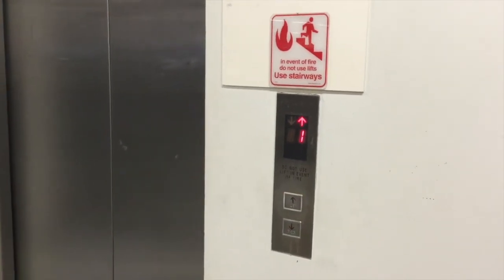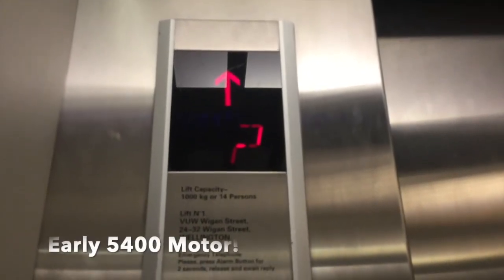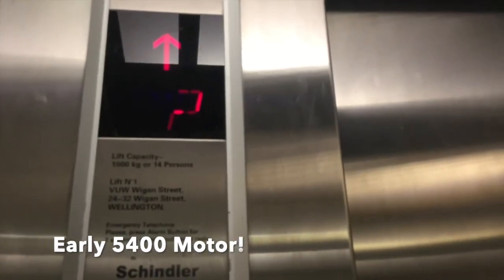Here is the lift. Okay, as it is in each actually. Yeah, that's fine.